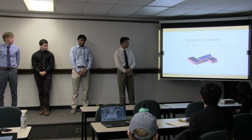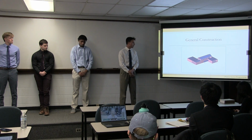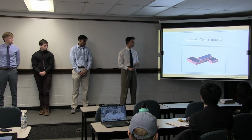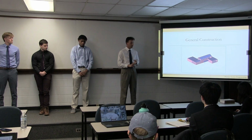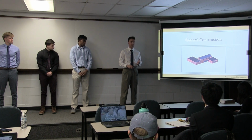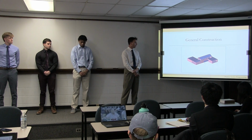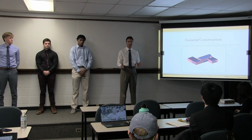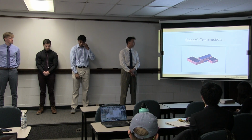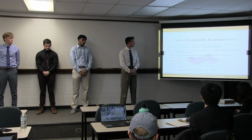This is, again, the general construction that we have. It is a first floor which will have, again, a museum, a gift shop, a space for maintenance workers to be in, as well as the general lobby and entryway, with the restaurant on the second floor, heading out to a terrace area with a roof garden and also open outdoor spaces.